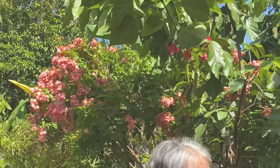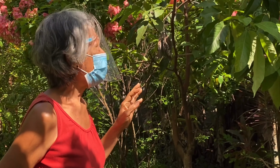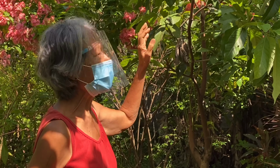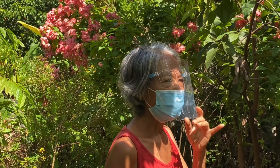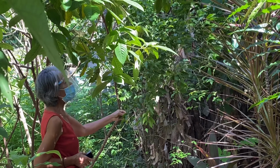What plant is it? Litsea, L-I-T-S-E-A, a species. It's a Philippine native tree. It's the host plant of the common leopard.